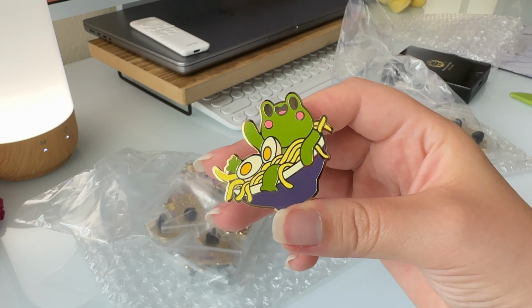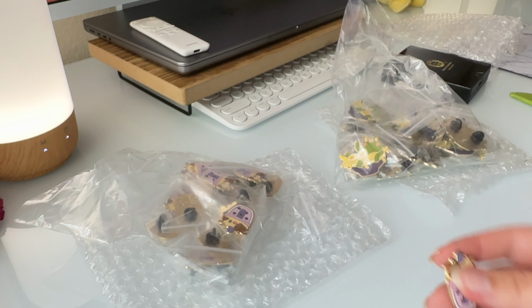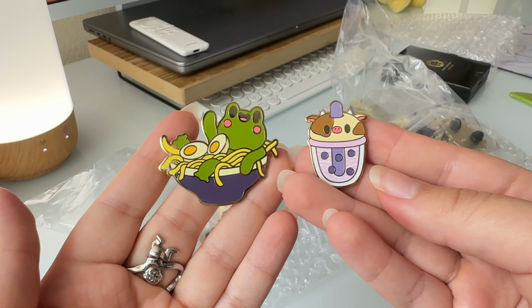The people over at EnamelPins.com did such an amazing job with these pins, and I am so happy and thankful that they reached out to give me this opportunity, and I will definitely use them in the future.